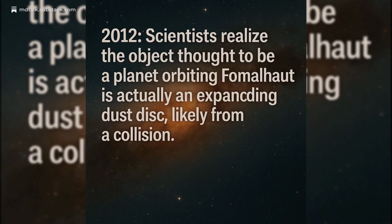JWST is filling in that gap. How does it actually do that? Is it just because the mirror's so big? The big mirror definitely helps. 6.5 meters across, it collects way more light than Hubble's 2.4 meters, so it sees fainter, more distant things. But the real magic is how it measures that redshift we talked about, with incredible precision.